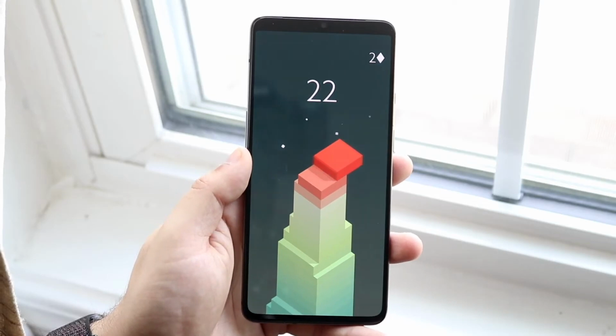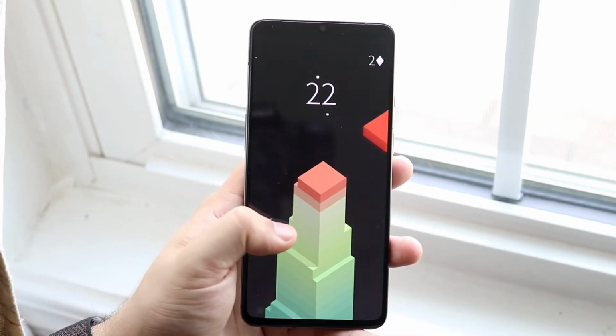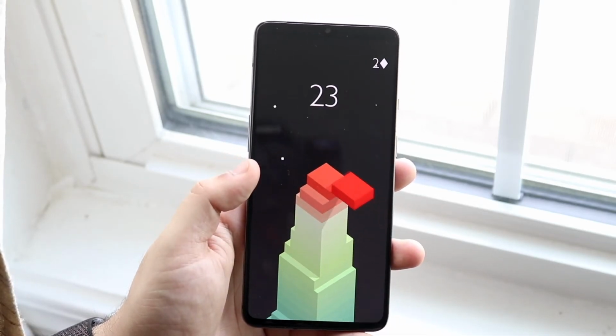But I would say the OnePlus 8 probably takes that to another level. It's probably faster. It's a little bit faster here and there.